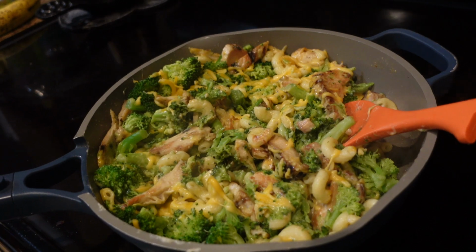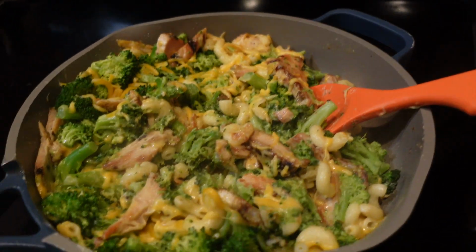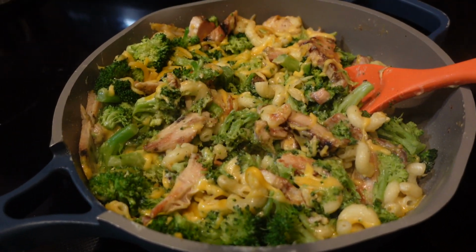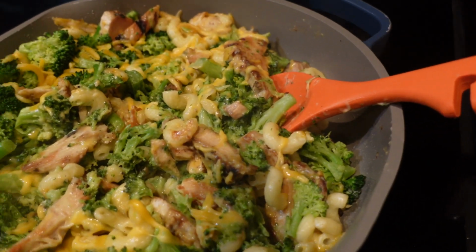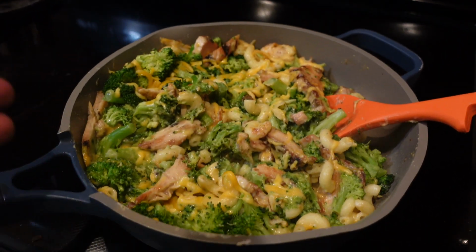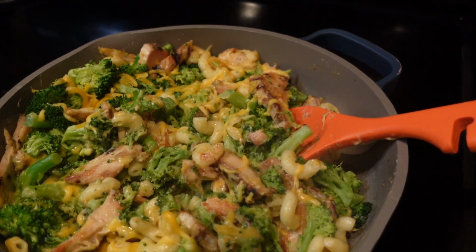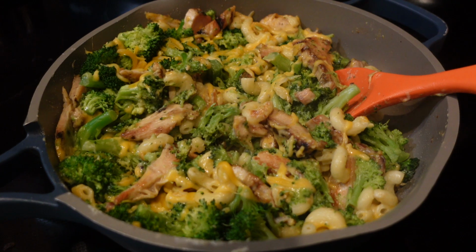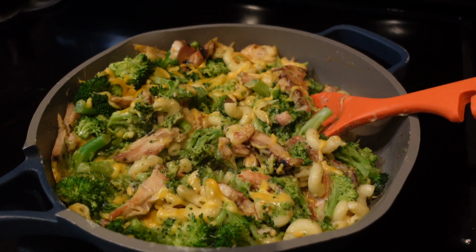The other thing I want to mention is the bag says that it serves 3. And I would say this probably actually serves 4 to 5. Well, it says 3 plus. I don't know what type of serving size they're expecting, but to me, this is like a 4 serving meal. So $16.99, and I think it serves 4, depending on your house, maybe 3. So just keep that in mind in terms of pricing.